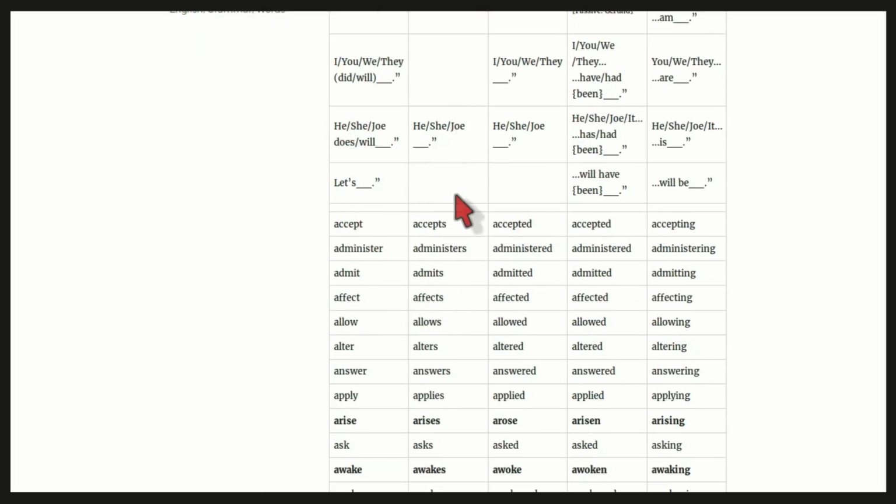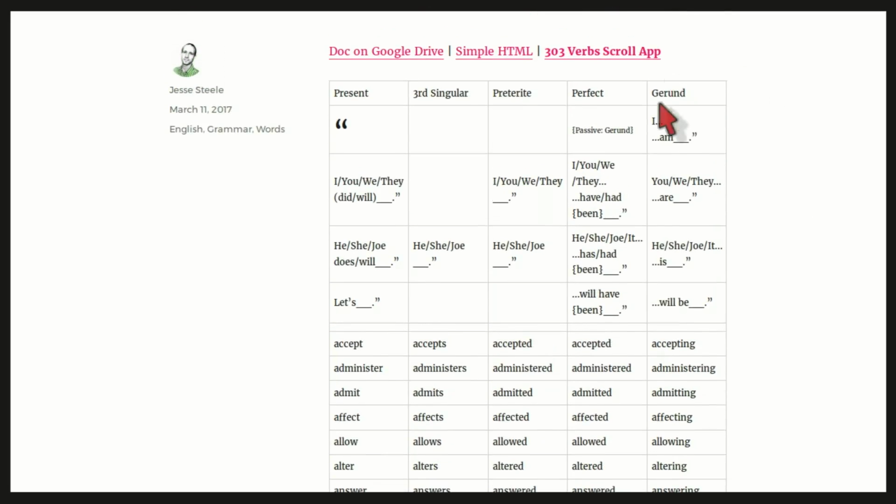Let's accept. She accepts. Joe accepted. You have accepted. We are accepting. You can use anything in these columns. Anything here in the gerund column you can also use with the perfect, and then you can also use been. For example, you can say, you had been accepted.